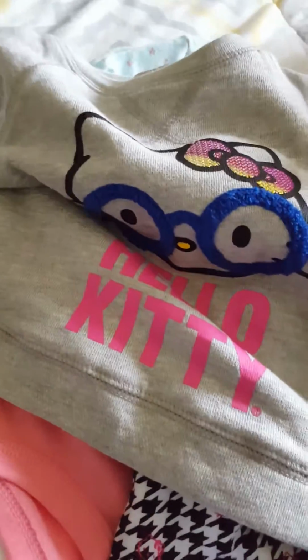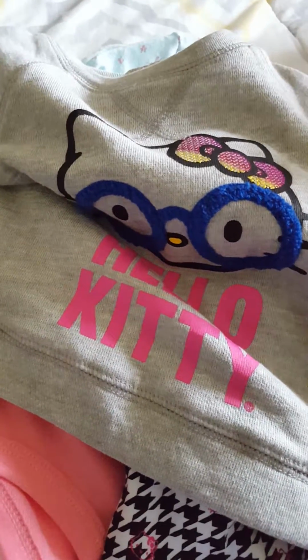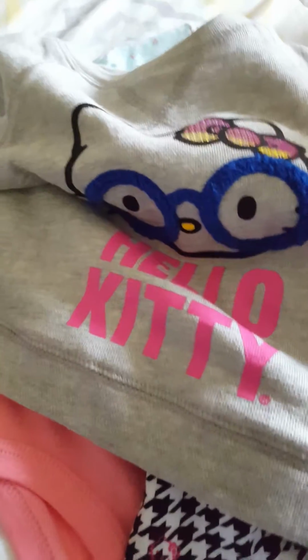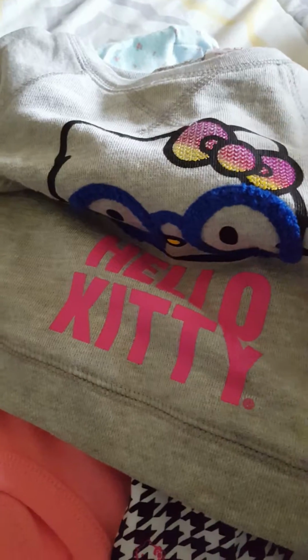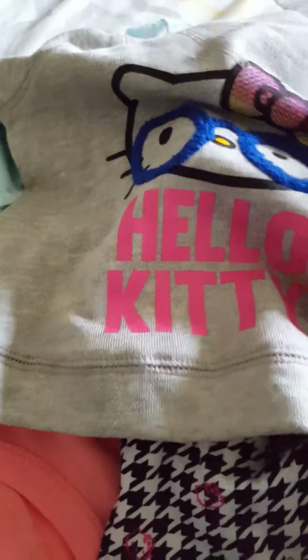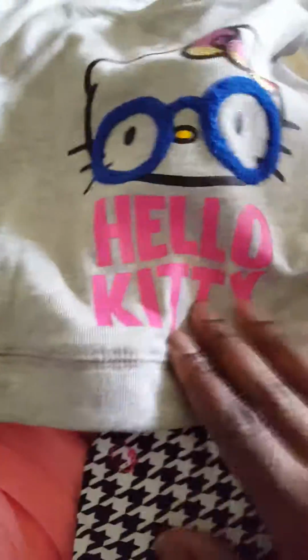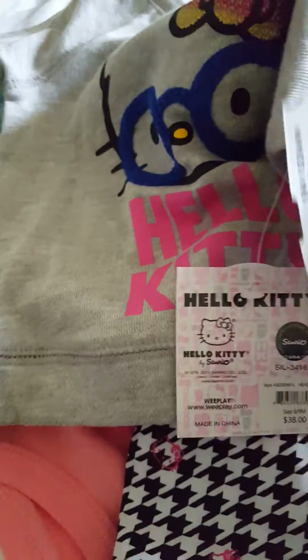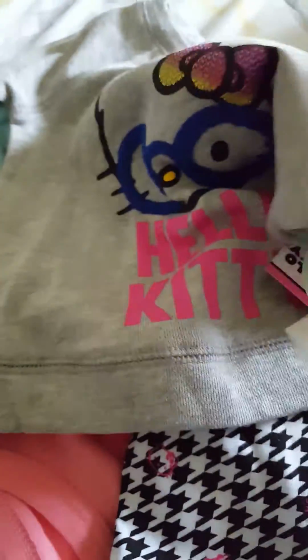And I almost bought this at Burlington today. I hope I didn't, because I wanted to, but it was expensive at Burlington. I think it was like $11 or maybe $10, something like that. But anyway, this one still has the tag on it. Hello Kitty brand. And it was $7.50.